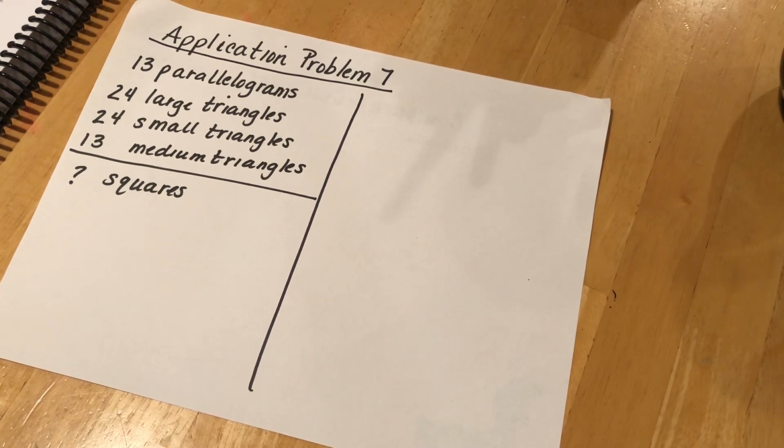It starts like this. Mrs. Librarian's students are picking up tangram pieces. They collect 13 parallelograms, 24 large triangles, 24 small triangles, and 13 medium triangles. The rest are squares. If they collect 97 pieces in all, how many squares are there?